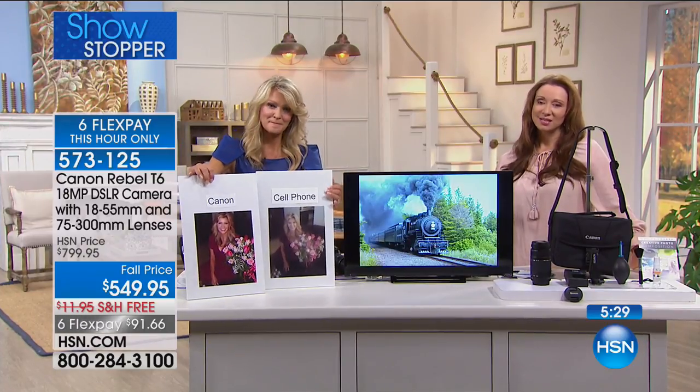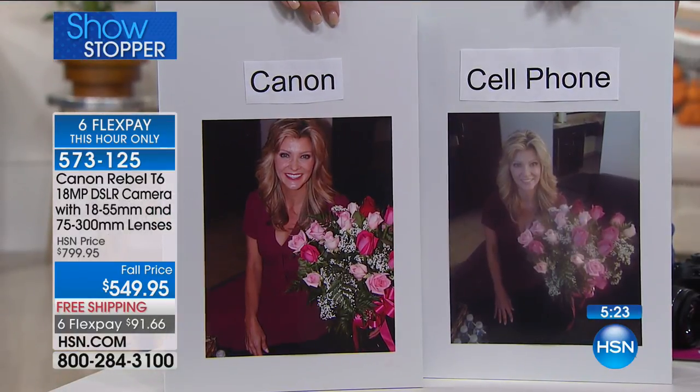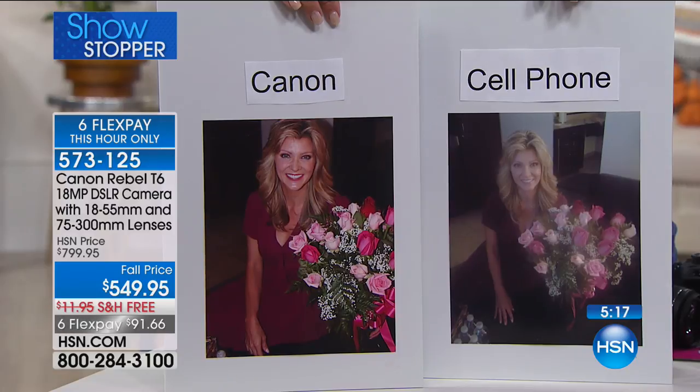And you know, the thing is, I know we broadcast in high definition, but depending on how your television is set at home, you might not even realize how, I'm just going to say it, how poor the cell phone quality is in comparison to the Canon. Right. So that's why I always say, get it at home, take it for a test drive.